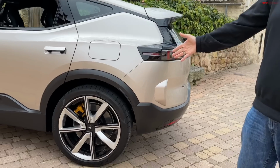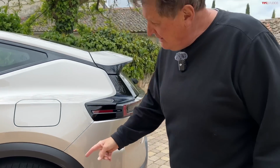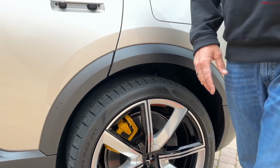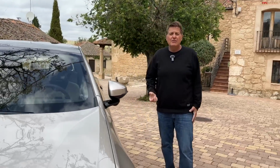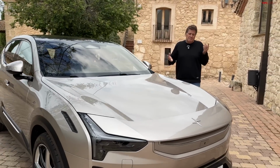What isn't good if you're looking for efficiency are these giant 22-inch wheels that are staggered tire size. But I do love these Brembo brake calipers that are painted gold in Polestar fashion. These are some really big tires, giving this car about 315 miles of all-electric range, according to the published statistics, with a 111 kilowatt-hour battery and a 250 kilowatt charge rate. That's good for actually 10% to 80% time of charging in about 30 minutes.